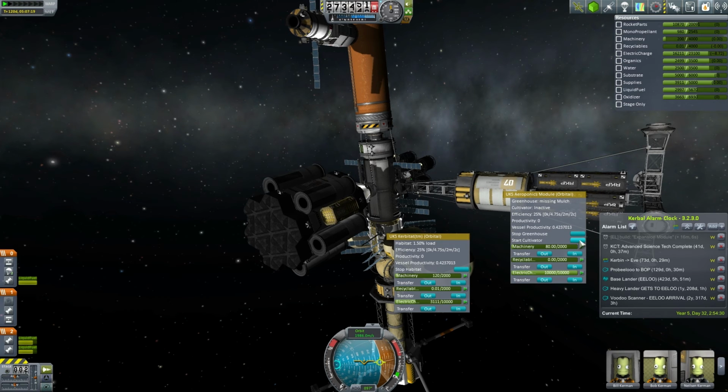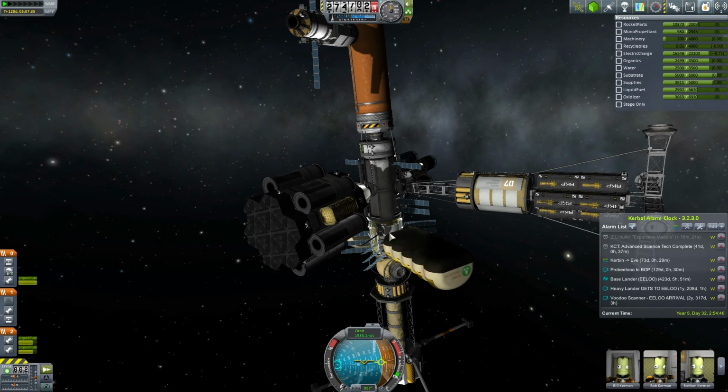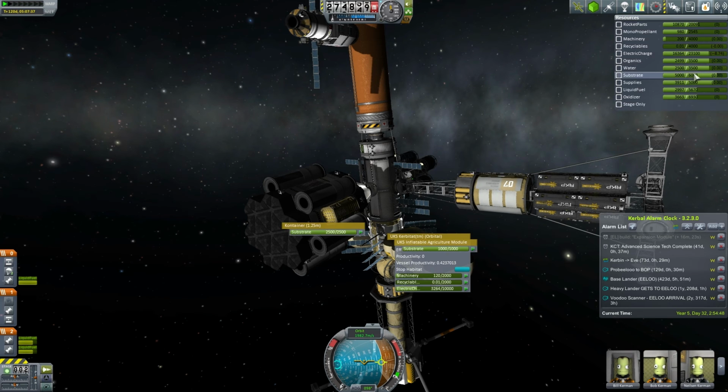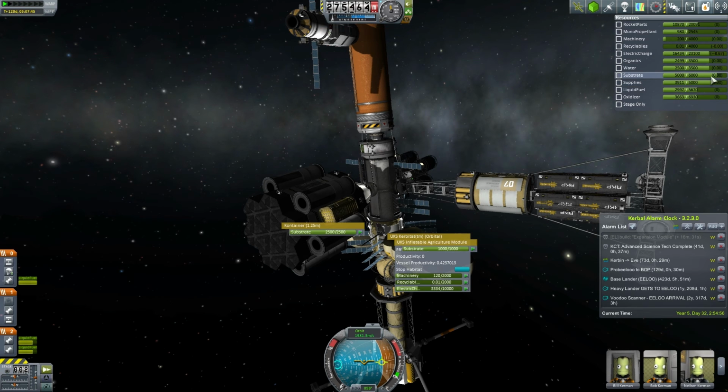Mulch is waste, is it not? Start cultivator. Ooh, the cultivator is doing stuff. Yes. Stop the greenhouse. Screw the greenhouse. The cultivator is at 1% load. This means it is doing something, but not a lot. I'm not sure what it is actually doing. We are now, no, we're making electricity. We are consuming organics. And that means we're making supplies. Somehow. Maybe.